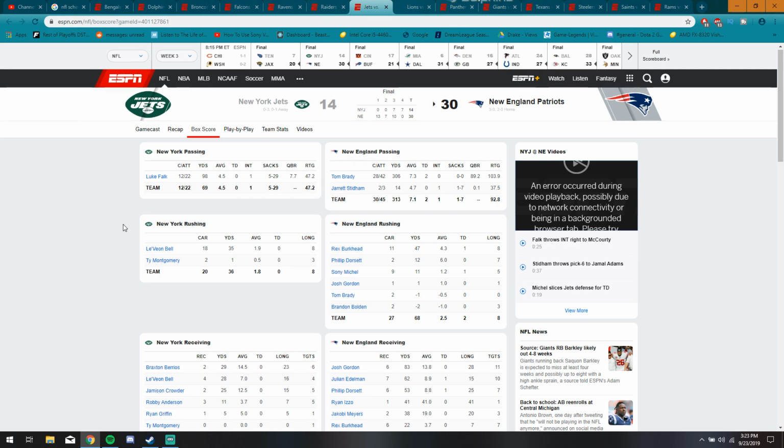Player to talk about, Jarrett Stidham. He gets the ball, he throws a pick, they put him in because Brady's like, I'm done with this. They put him in, he throws a pick, they put Brady back in. Brady 28 for 42, 306 yards, 2 touchdowns. Obviously he's going to play great against the Jets.